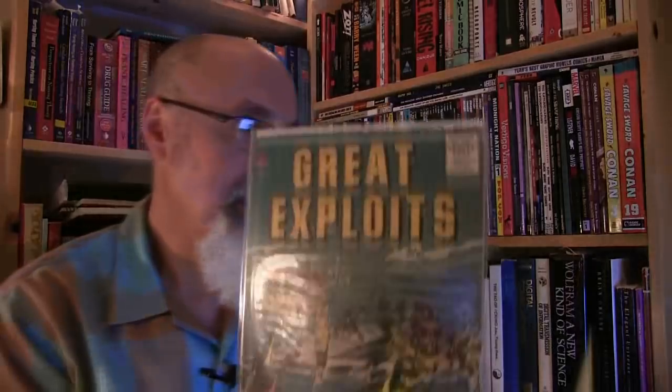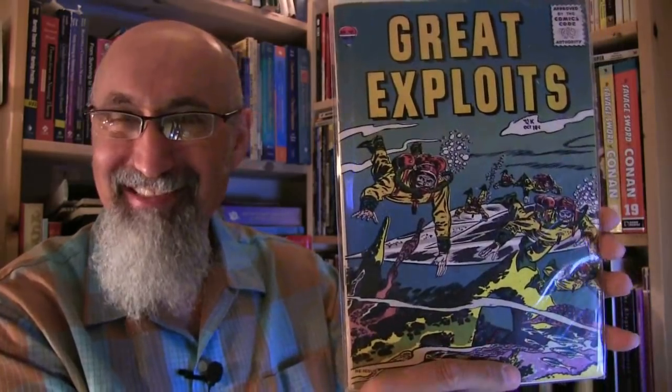Check this out. I really wanted to grab this one. Let me get the info for this. Great Exploits number one. Okay. Nice cover. Hopefully it's not too glossy. No, it's not. I've placed the light so we don't get too much glare, hopefully, anyway. All right. Let me find it on here.